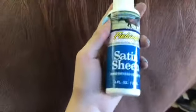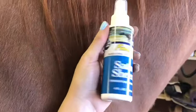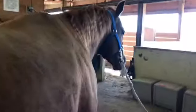Anyway, so I went ahead and unbraided his mane, and I brushed it out, making sure I got out all the sawdust and straw. I used this, and I really like it. It's my first time using it, but it smells really good, and my brush went through pretty easily too. And like I said before, I unbraided his tail, took that out, and brushed it out. Same with the mane, I got out any sawdust that might have been in it. So yeah, now we're going to go start our bath.